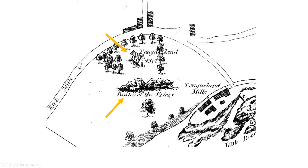All we have is a section of a plan drawn by John Galone, the well-known map maker and surveyor in the late 18th century in Kirkcudbright. This is a plan dated to 1794, and the purpose of the plan was really to illustrate what was going on down at the river, the salmon fishery.